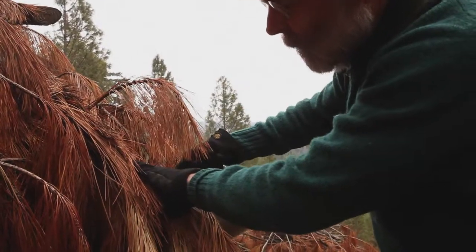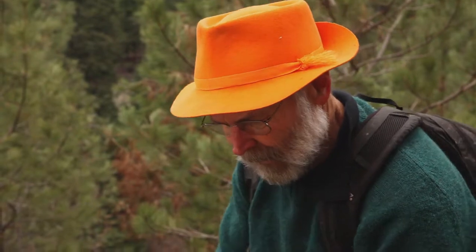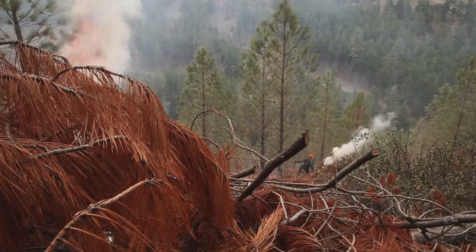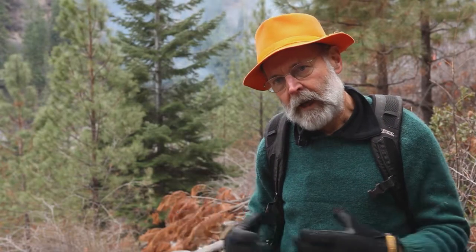It's not a real sophisticated thing. You just go to the bottom side of the pile and try to find a dry area and light it. This reduces the amount of fuel fires have to burn. Fewer small trees could help prevent explosive wildfires. We're trying to concentrate the growth on a few trees, so these few trees will get large and become more fire resistant and better wildlife habitat over time.